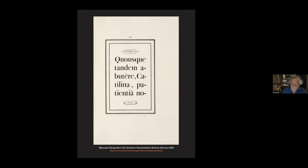And by this point, the book came out 5 years after his death, produced by his foreman and his widow. At this point, he had another 25 years' worth of typefaces to show, and he required two volumes. So this, as far as I know, is the first two-volume type specimen.